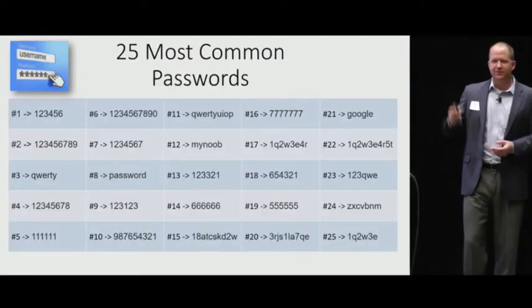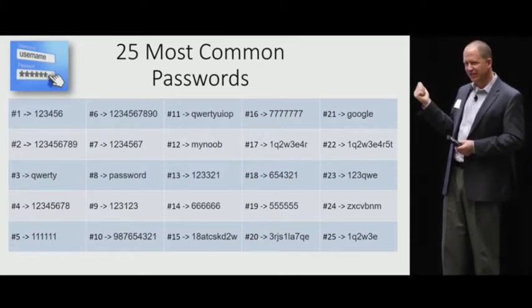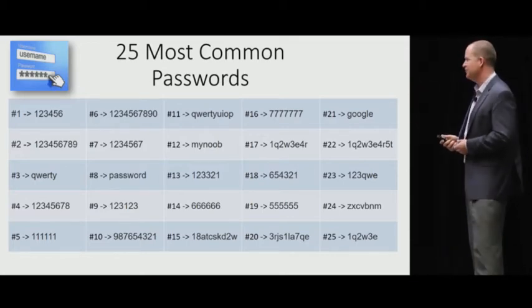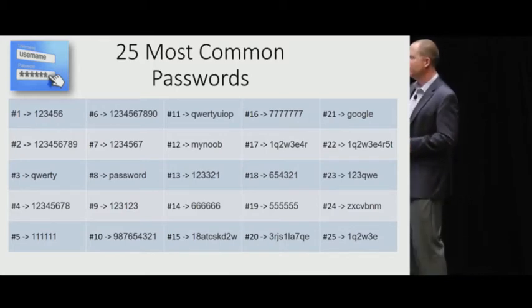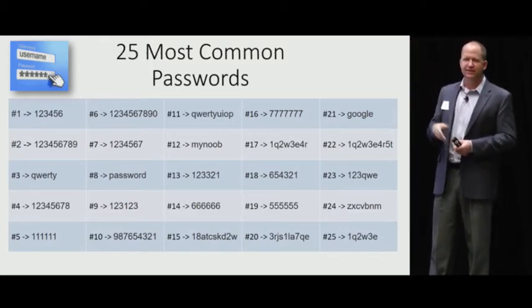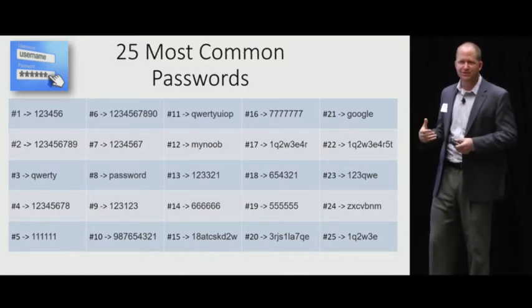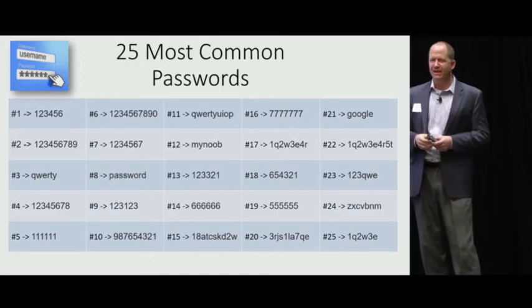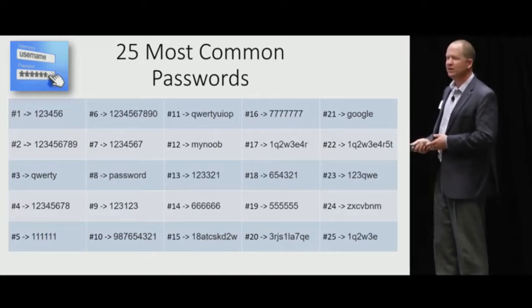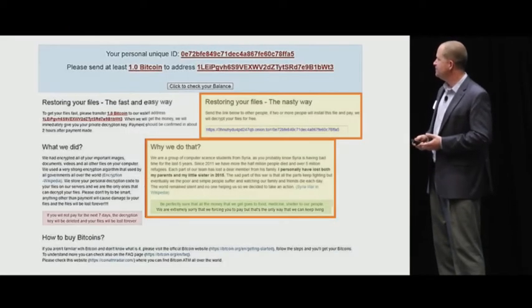I like popping this up. Here's the 25 most common passwords. If you see your password up here, please change it right away when you get back to your office. There are dictionary attacks and the like. If you think using your kid's name or your mother's maiden name plus 123 is the best password, be sure that it's already been thought of and will be part of a dictionary attack on your systems.